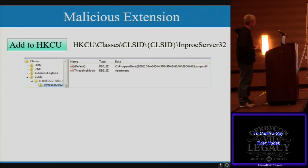And as you can see here, it points to a DLL in ProgramData called umpo.dll. This, like I said, was actually taken from malware. There is a legitimate DLL called umpo.dll, but I believe it lives in System32, not in some ProgramData directory.